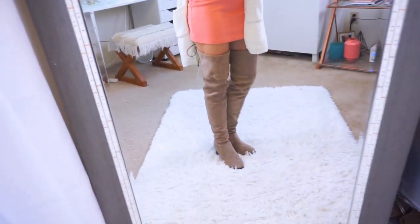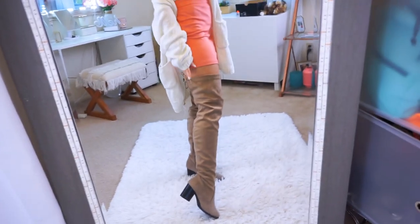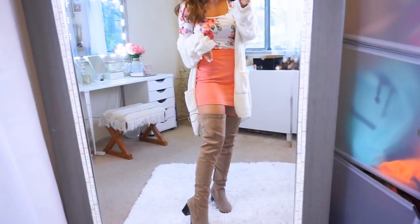It's looking good. And then these thigh-high boots are so pretty. I love the neutral because they go with anything. The chunky heel is so easy to walk in, and it ties in the back, so they actually stay up on your leg. These are from last season, but I will link a few other similar options. These were around $30, so they're super affordable.